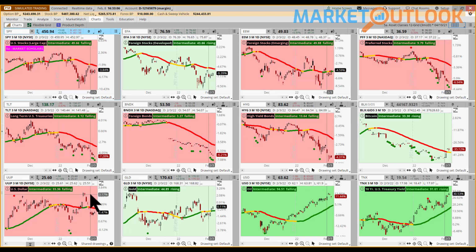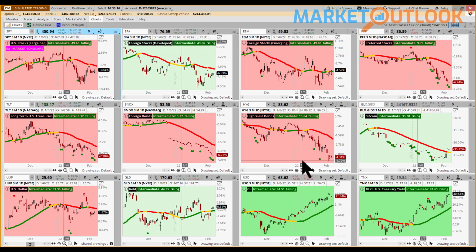In general, I don't mind operating within a weak dollar environment. I find that that's a little bit better for stock trading purposes, but every environment is different. So we'll keep our eye on that story, and if things change, we'll let you know. Bitcoin has continued to impress.